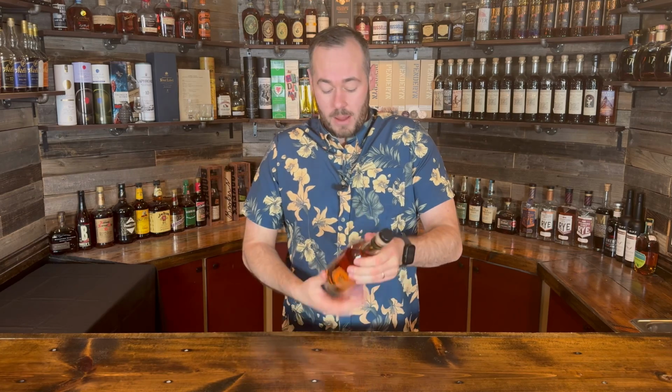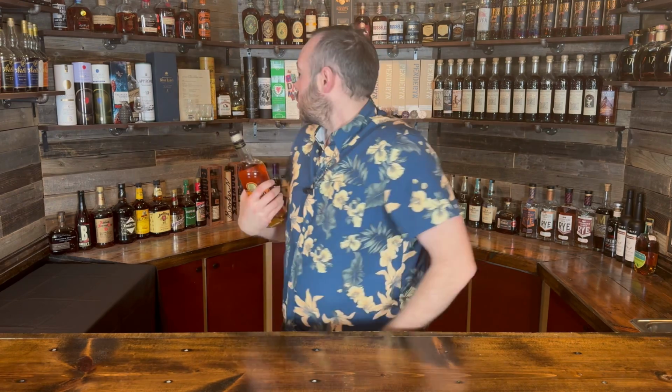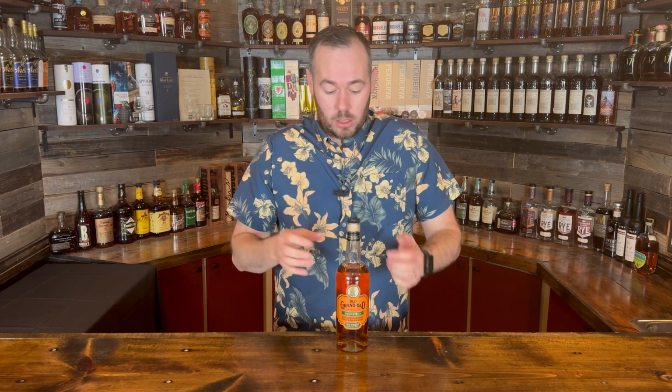Much like the Early Times, this is 100 proof, 50% ABV because it is bottled in bond. I thought this was the 1 litre one. I'm not sure. I thought I had a 1 litre one here. Maybe it's the 80 proof one that I had. But you can get these in 1 litres. I think I paid about $19 for this size. I think the 1 litres are only like $21. So very similarly priced to Early Times Bottled in Bond, but very different in its approach.